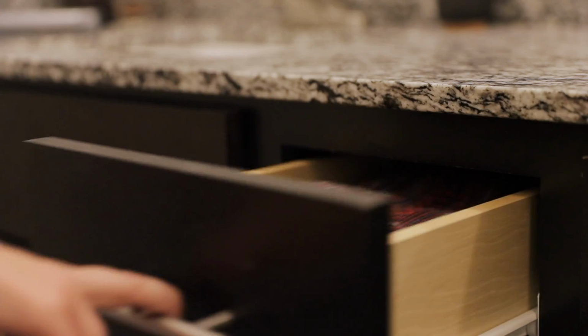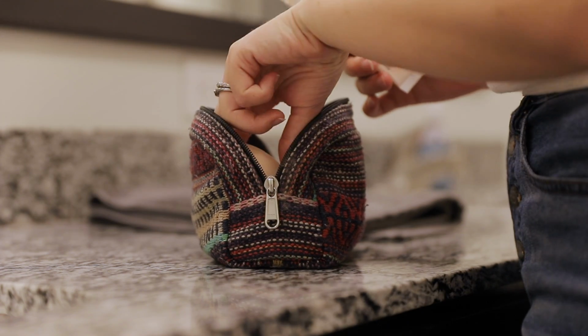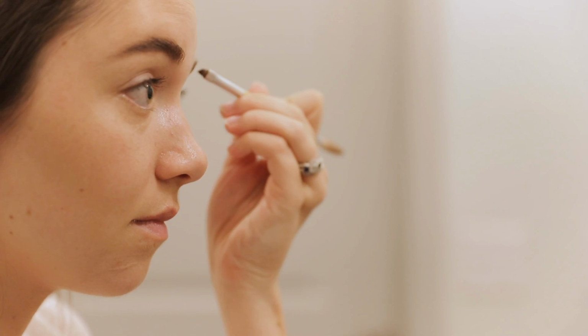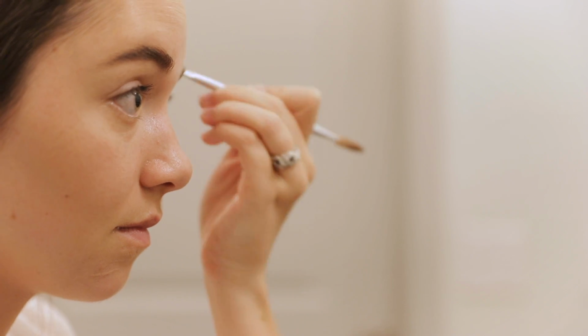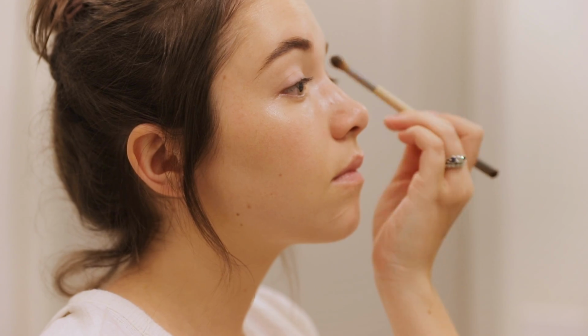Next, it's time to move on to makeup, and makeup is one area where I'm pretty minimalist. All said and told, putting on makeup usually only takes me between 5 and 10 minutes. I'll put on a tinted moisturizer, some lip balm, brow balm, eyeshadow, eyeliner, mascara, and then I'm done.